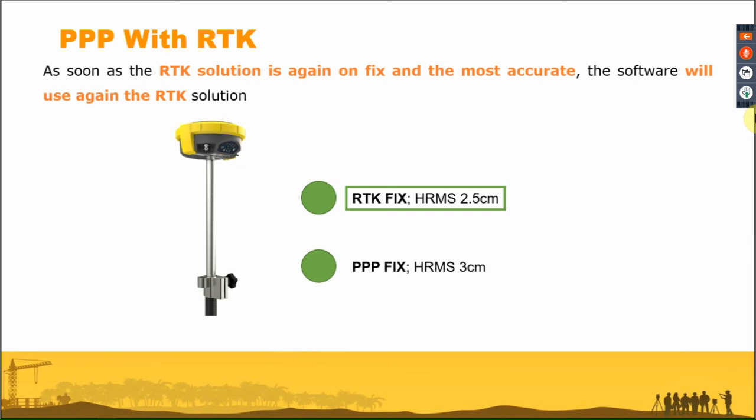If we are using the pure PPP directly, we don't need a position adjustment because the position is automatically calculated by the PPP service. While if we use PPP and RTK in combination, we need to calculate also the position adjustment.